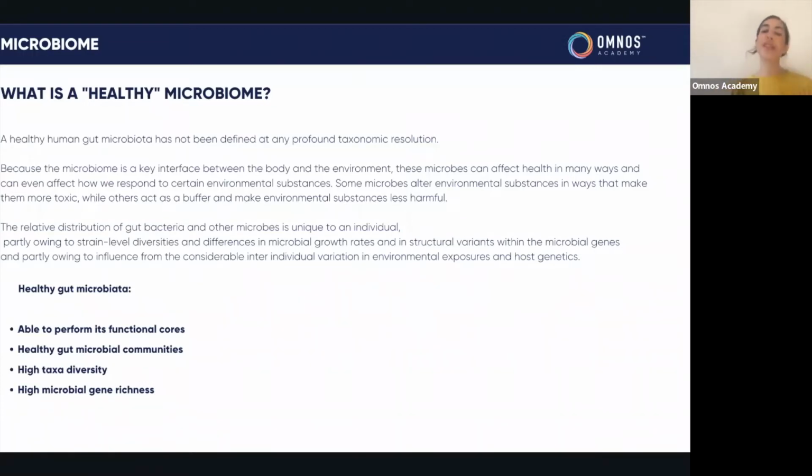A healthy gut microbiota community: we want diversity. We need diversity in our gut. And that's why we hear so many times to have a diet with a variety of foods, so you can get this diversity and feed the right communities. Again, high taxa diversity. So we have communities, and we want those communities to be diverse. And then we also want to have gene richness that will help us deepen the symbiosis between us and our private ecosystem in the gut.